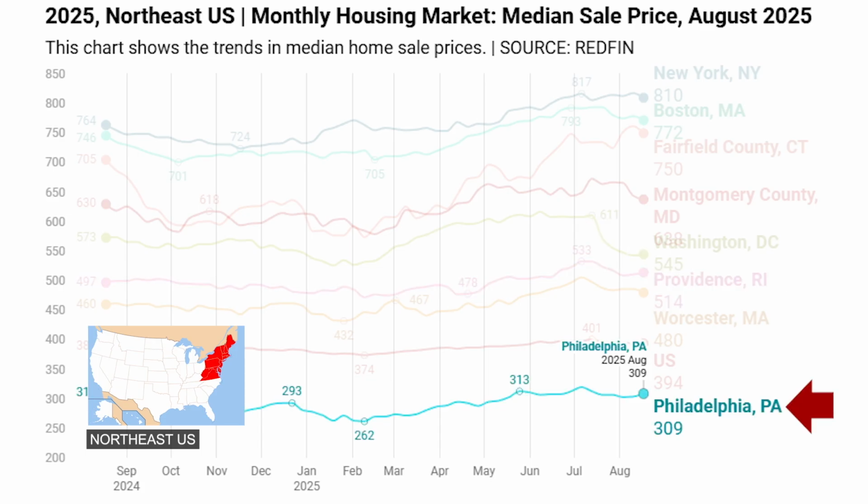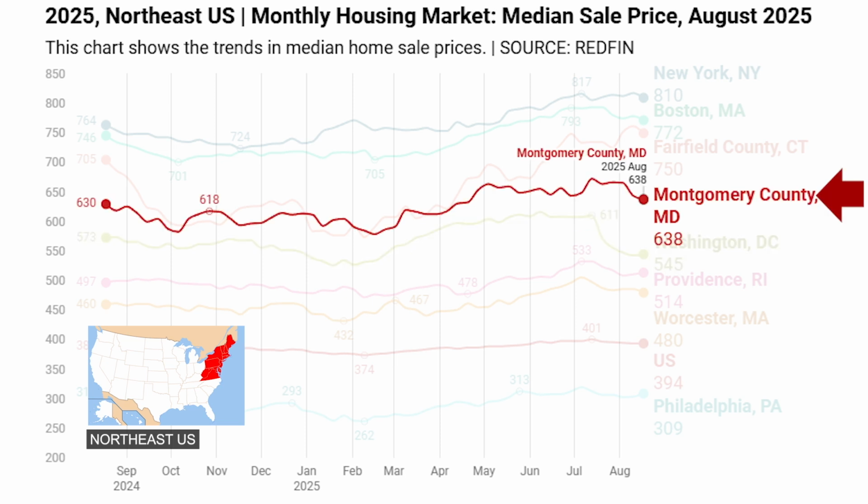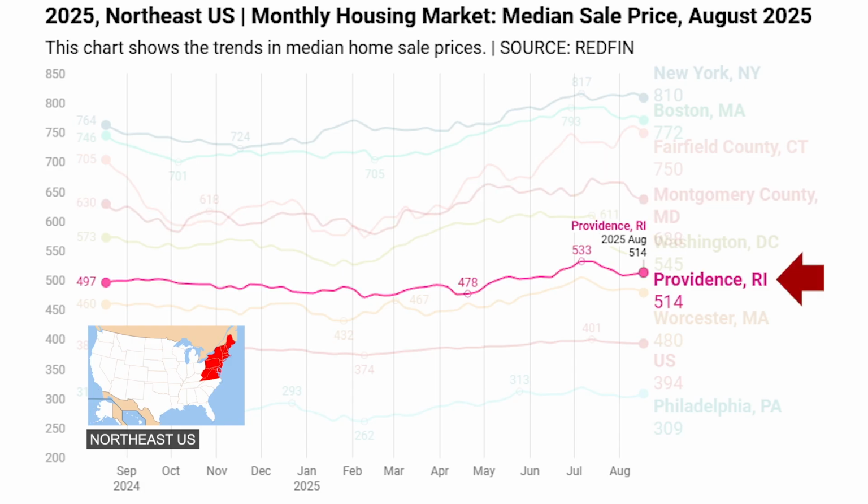Philadelphia, Pennsylvania, $309,000 this month, down from $310,000 last year. Washington, D.C., $545,000 this month, down from $573,000 last year. Montgomery County, MD, $638,000 this month, up from $630,000 last year. Providence, Rhode Island, $514,000 this month, up from $497,000 last year.